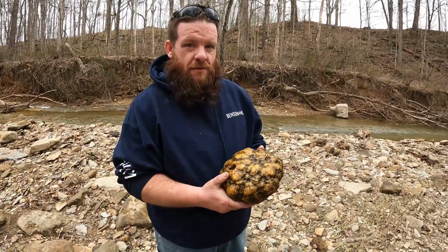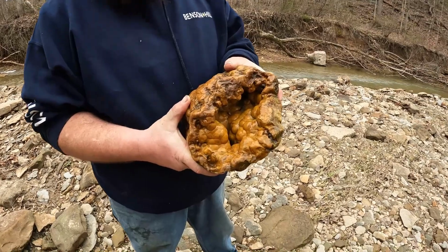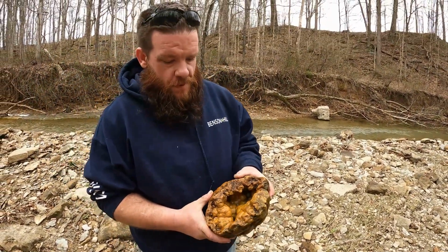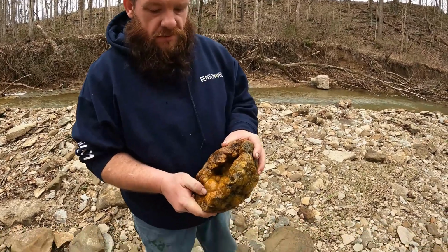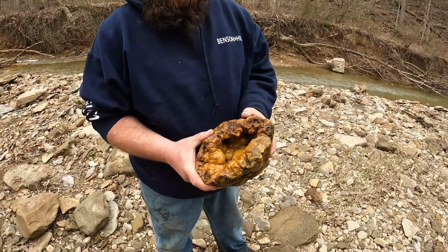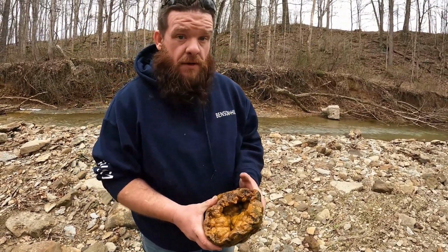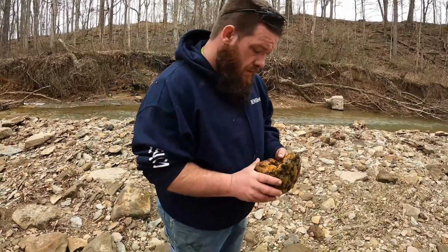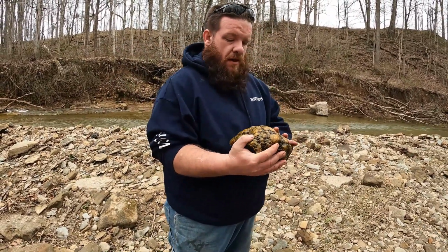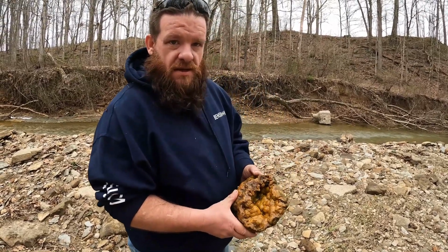I thought I found a good one, guys. I grabbed it out of the water. Broke. Busted. But yeah, that's what the inside of a geode looks like. And when they're dry, they really shine. They look almost like glossy crystals. You can find crystals inside of them too. It's a shame that one's broke. A lot of people like them broke. They'll bust them and see the insides of it.